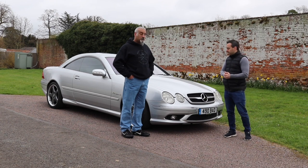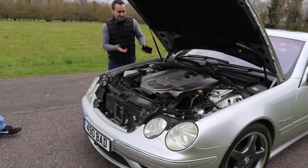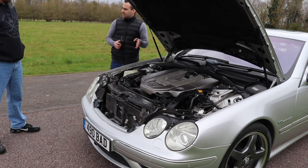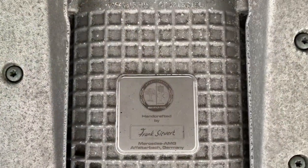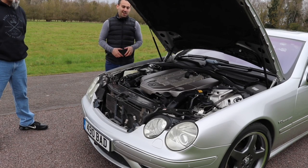So Greg, pop the bonnet for us so we can have a little look around the engine bay. It'd be quite good. Absolutely. Yeah, there is the work of art, so to speak. Like I say, I think like some of the modern ones, they're hand built, aren't they? They're all hand built. Yeah, which is awesome. You've got the bit just there, Frank Sitwert built that. So if you know him or you're watching, give a good shout out to Frank. Thank you for the engine. Nice one, Frank.